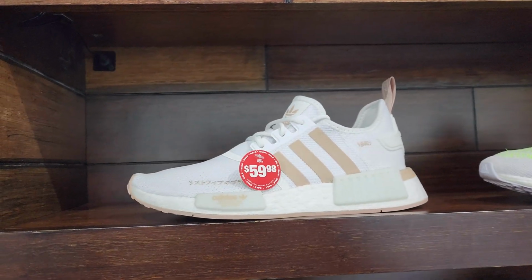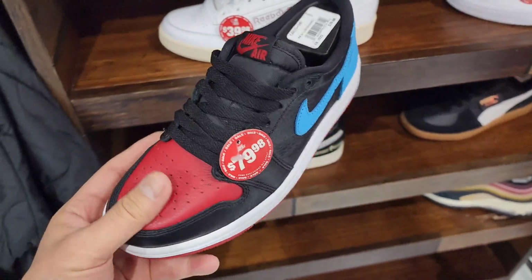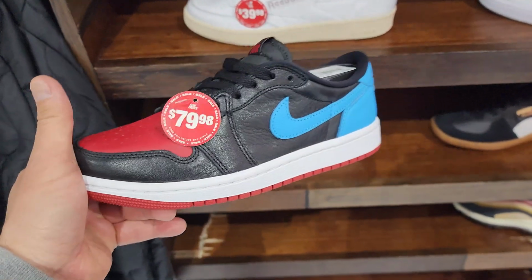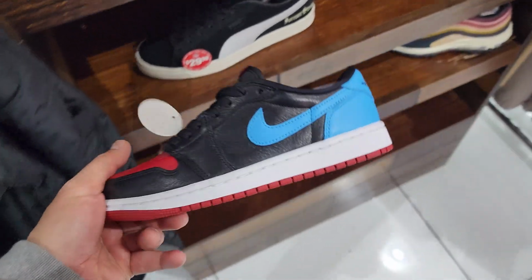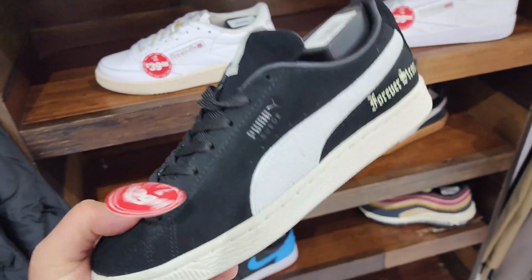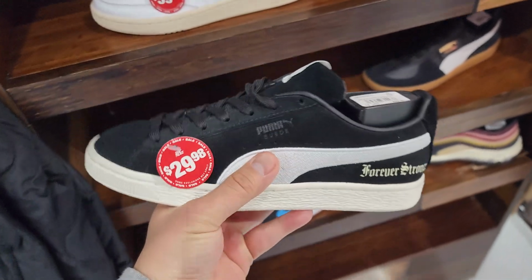NMDs right here. Women's 550s. And then also got these Jordan 1 Low OGs. Man, the UNC to Chicago go for $80. This is size 6 on display. Wow. Then is this the Marathon Continues one? I think this is $30 for these bad boys. It's a women's size right here.